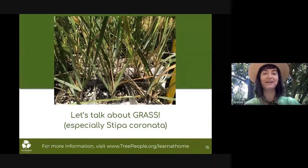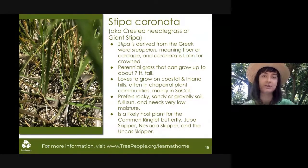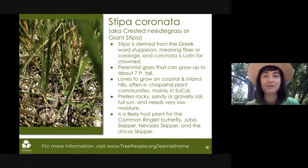All right. Hello there. Now it's time to talk about grass, especially Stipa coronata. So Stipa coronata, aka crested needle grass or giant stipa, the scientific name is derived from the Greek word stupeion, meaning fiber and cordage, and coronata is Latin for crowned. It loves to grow on coastal and inland hills, often in chaparral plant communities. And chaparral is the name for a lot of the ecosystems that are in Southern California.